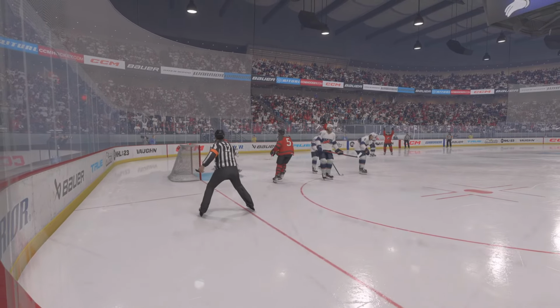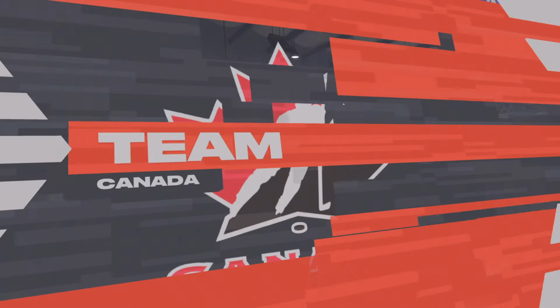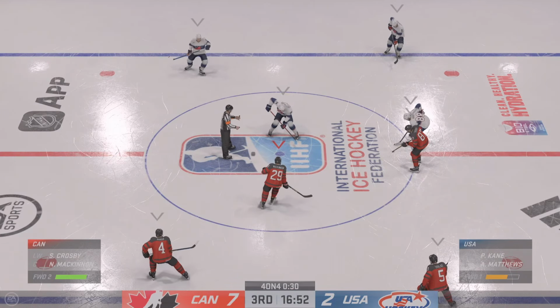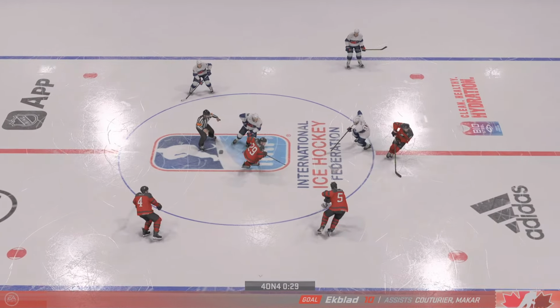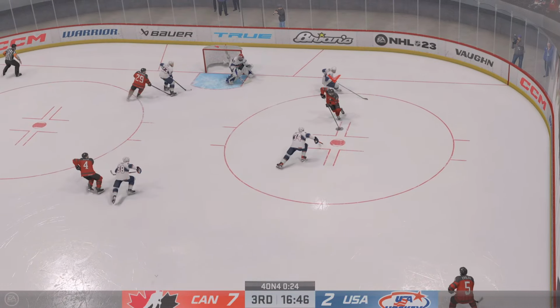He's tight to the net. He doesn't have much time, and that snapshot beats the goaltender from the low slot. Canada's lamp-lighting performance continues here with another goal in the third. They can walk home. They have dominated this third period. They've stretched the lead out into a really comfortable margin.